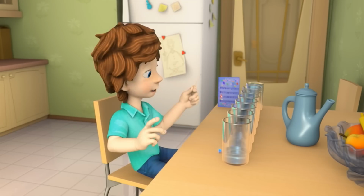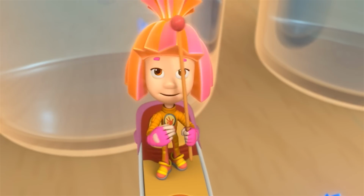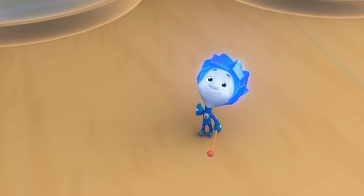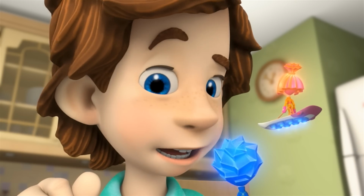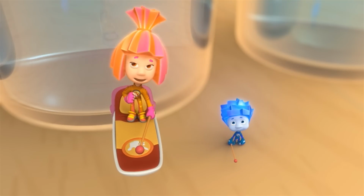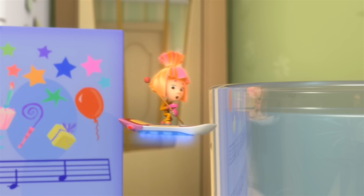Hey, thanks so much for helping me figure out Katya's present. And how about sending a song to Katya? Yeah! We can write down the musical notes to a song about the Fixies. The Fixies? We can't write down the words, but if it's just the notes there, then it's no problem. Hooray! Want to play it? Of course we do.